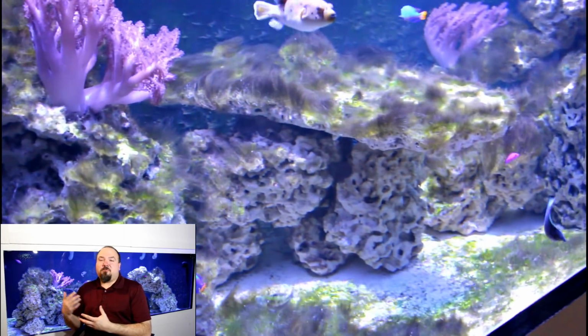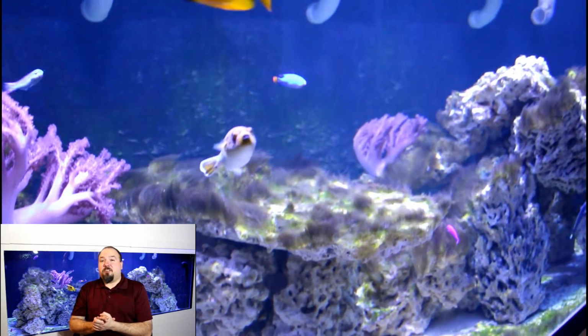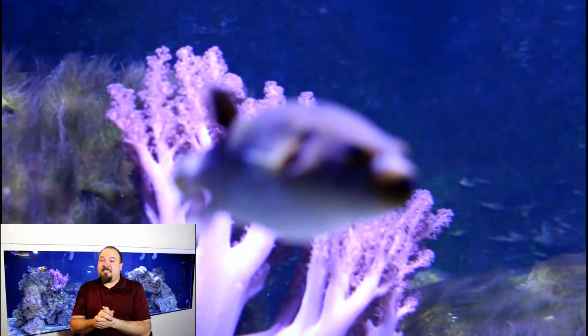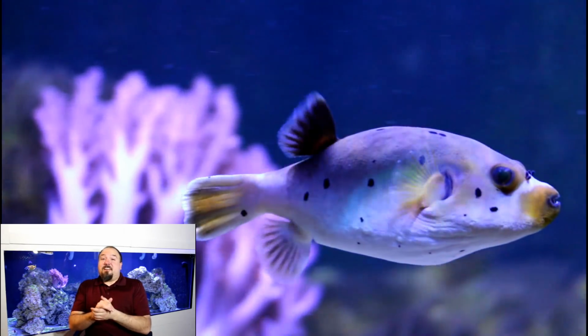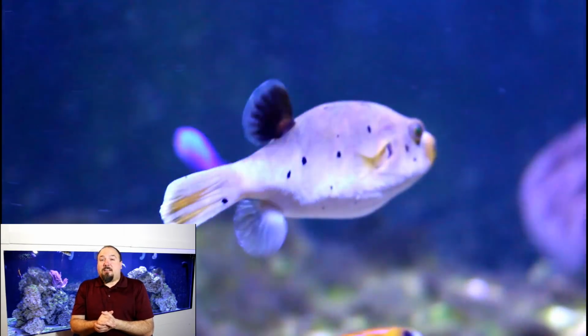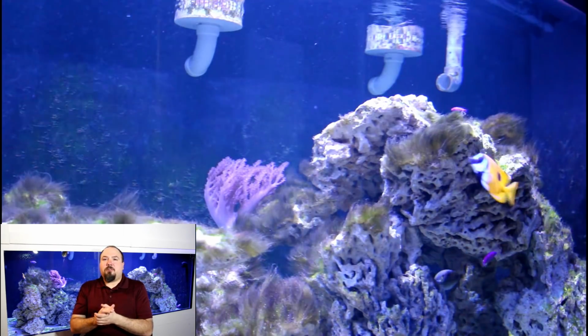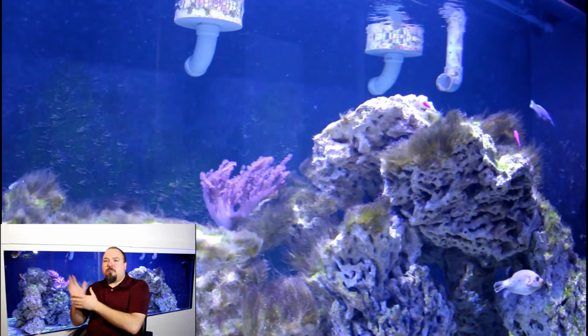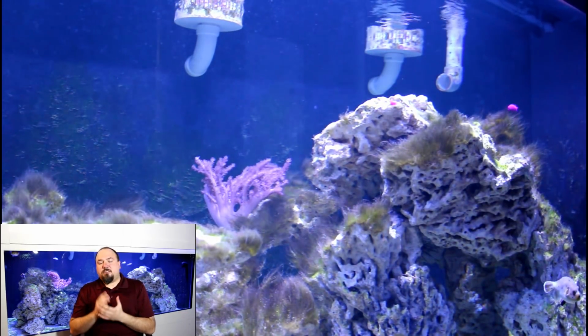Now, this tank has been doing really well. All the fish have been doing good, and there have been some additions that not everybody has seen. I did an unboxing video a while back, and I showed that I had a pink face wrasse that was going to be going into this tank. After it went through a quarantine period, it went into the 720 gallon tank, and it's been doing really well.